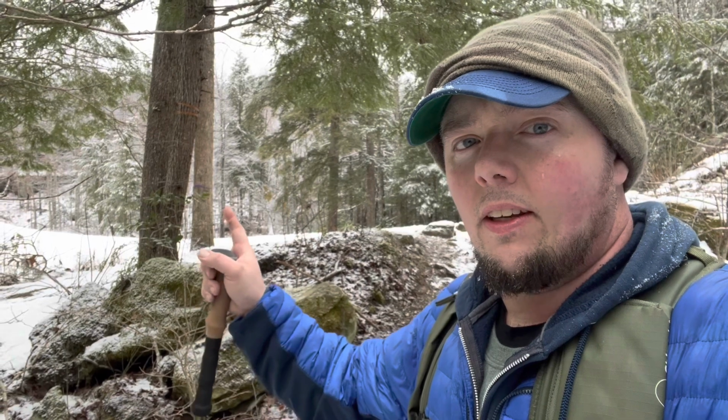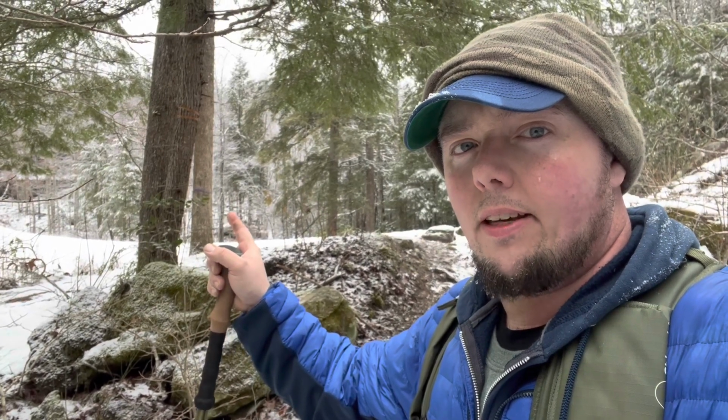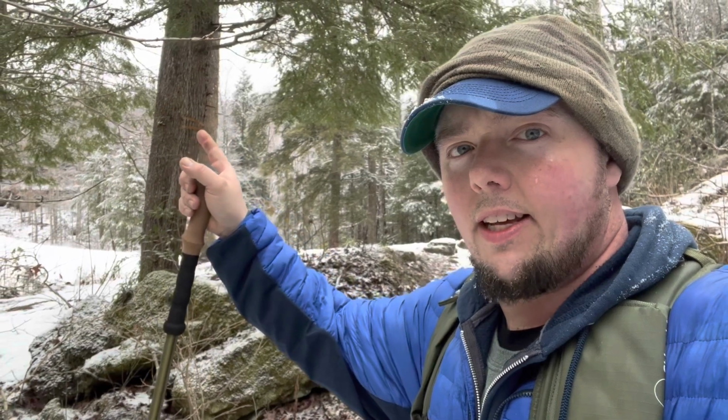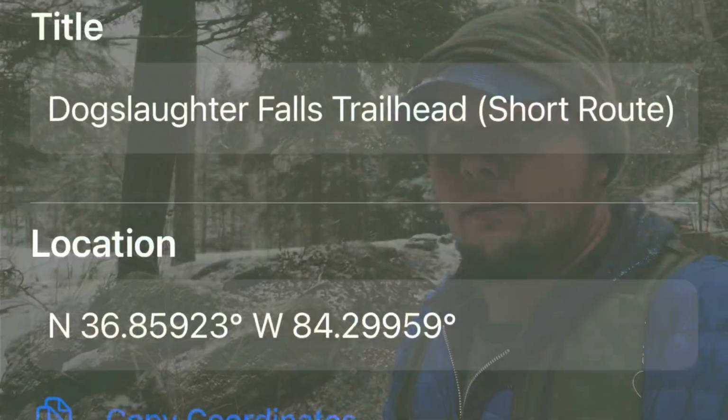For the short route to Dogslaughter Falls, there's no trailhead sign at the road. It's just on the other side of the little wooden bridge that crosses the creek. But if you look for a wide spot, and there's a tree here that has a purple ribbon on it, and a tree here that has an orange ribbon on it, that's where you're going to want to park to start for Dogslaughter Falls, the short route.